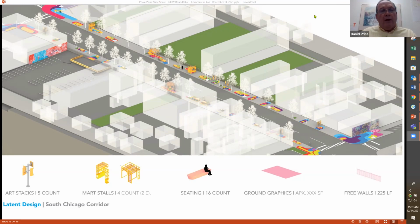Where are we right now on the actual installation? 2 of the 4 MART stalls have been installed. We're still waiting for Romero to tell us that the paint shop has completed painting on the second 2. Those can get installed in the winter. It's a fairly quick process. There's a photo on the left where they were installing the first of the 2 that did get installed.